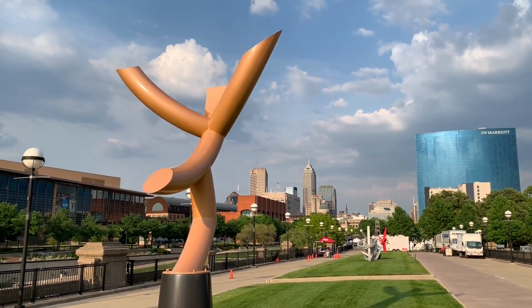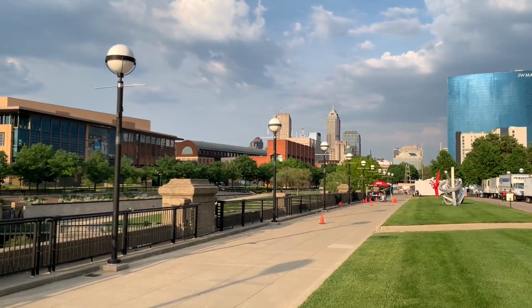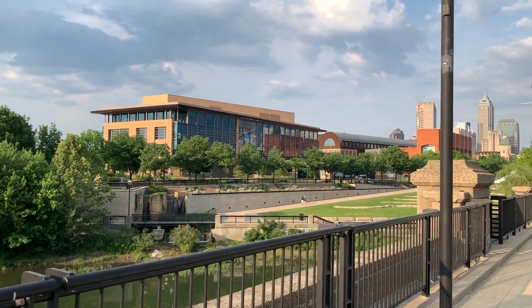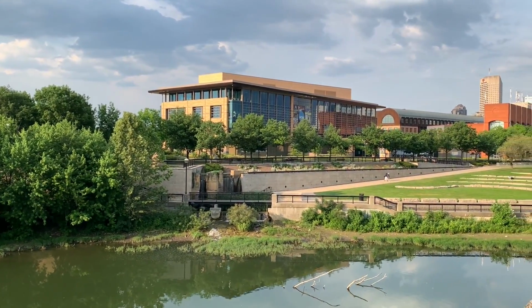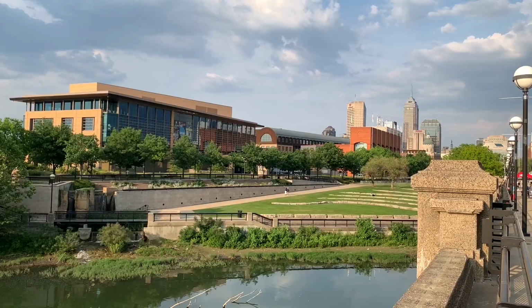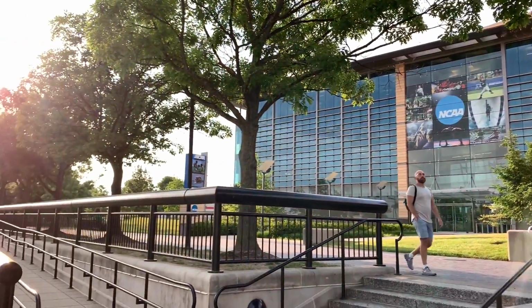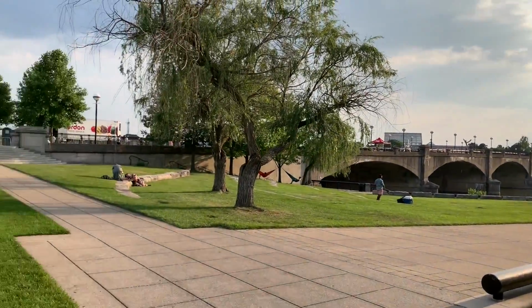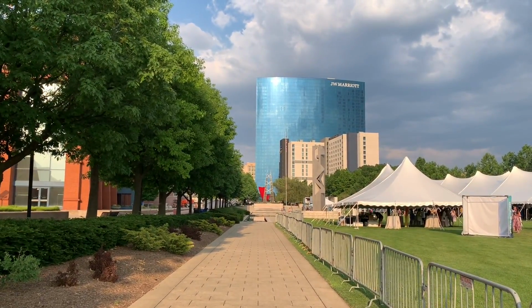And as we look to our left of the skyline, here you can see the NCAA Hall of Champions, a museum dedicated to collegiate sports. And here you can see the beginning of the Indianapolis Canal Walk. So here's a closer look at the NCAA Hall of Champions. Here we were on that bridge over the White River. Here you can see the event space that is going on.